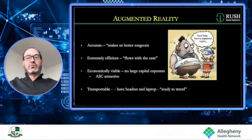So in conclusion, I think augmented reality is really going to evolve and become a part of what we do. It's accurate. It makes us better surgeons. It's extremely efficient. It flows with the case. It's economically viable. There's no large capital expense. It probably costs 10% of what a robot would cost, which makes it attractive for alternate environments outside the hospital, like surgery centers. It's transportable. You really just need a headset and a laptop, and you're ready to travel. So if you work out of multiple surgery centers like I do, I can just travel with this. I don't need new equipment everywhere I go.